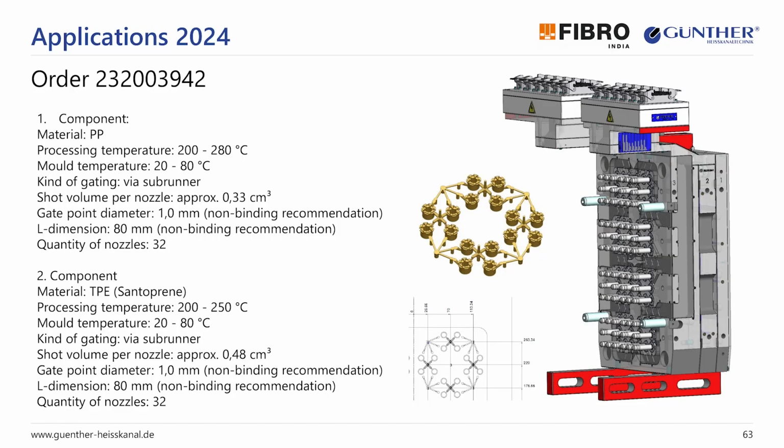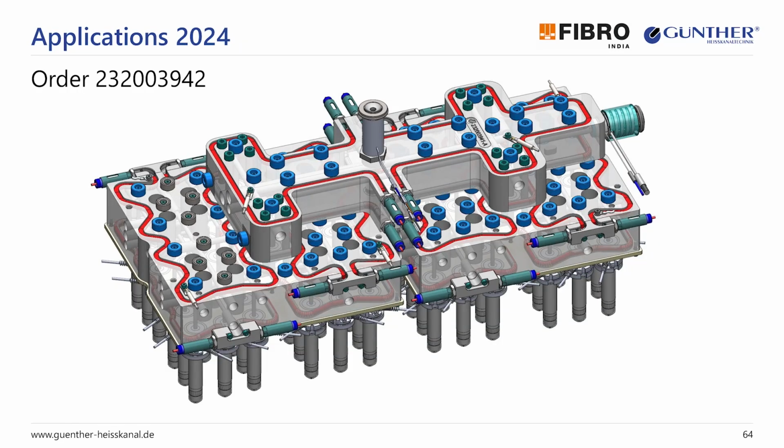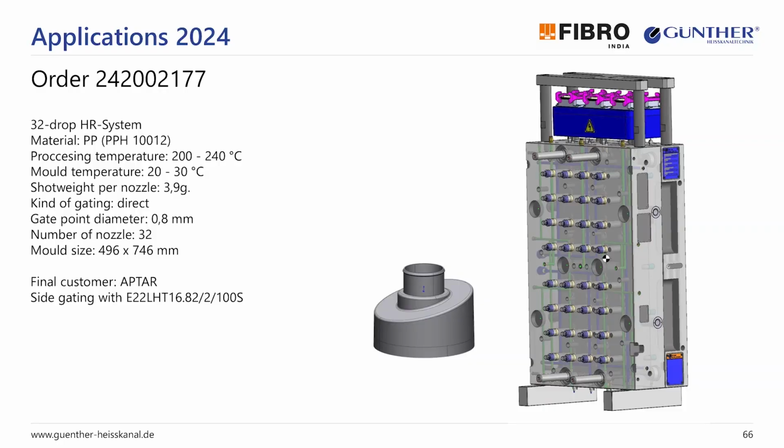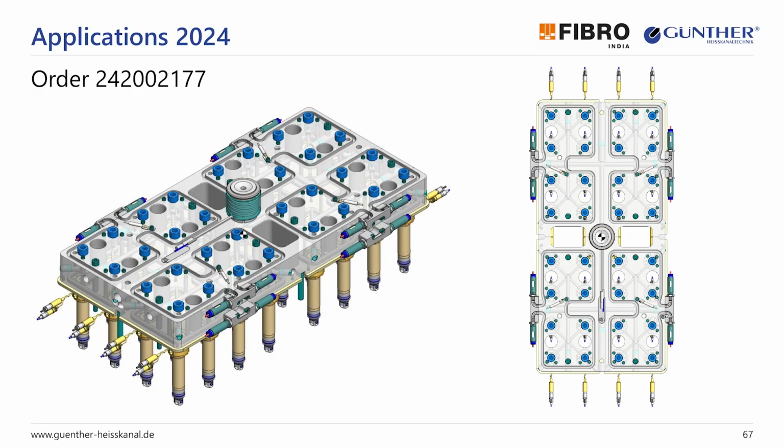Here we have direct gating on a small circle diameter of 19 mm for a packaging part, completely shut-off system. Here we have a 2-component mold, a combination of PP and TP on a very small area. As you can see here, we have to place it, the manifold concept with main manifolds and 2 sub-manifolds seated. These are the parts itself. Or here for the packaging industry, we are gating inside the part with 2 tips. This is a concept for the manifold.